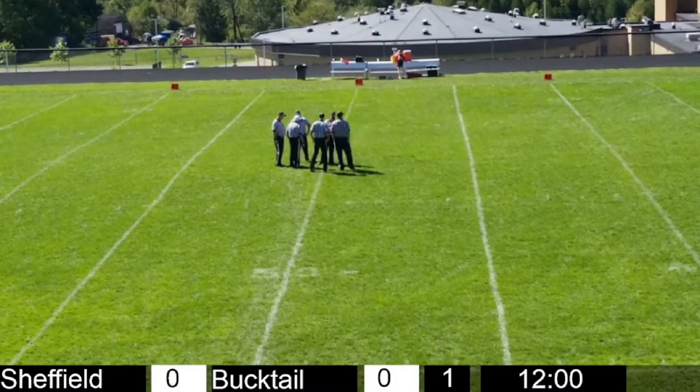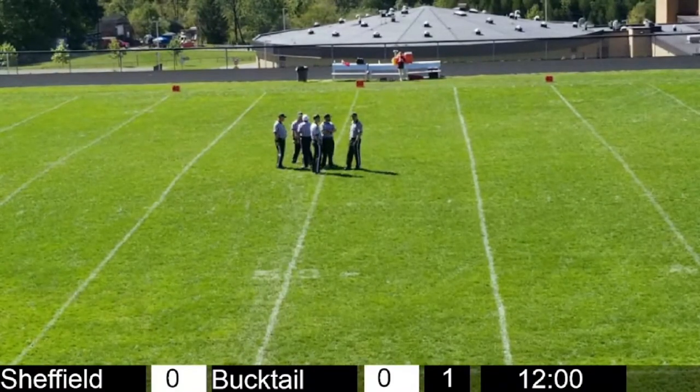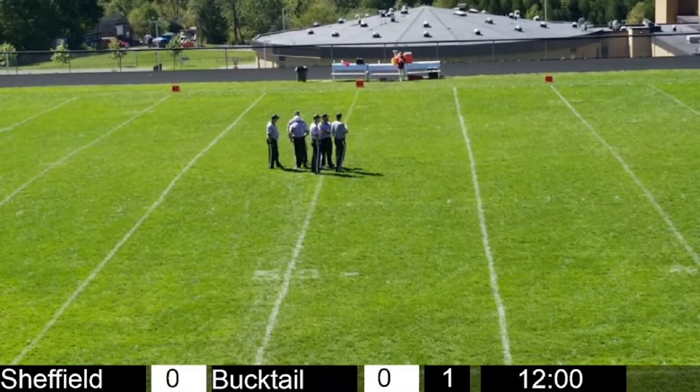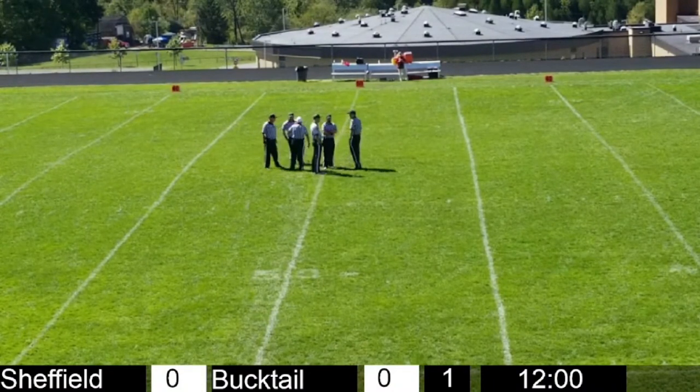Sheffield, meanwhile, on a 14-game losing streak, looking to end that streak here this afternoon. They were defeated by Otto Eldred here at home 54-6 and then went on the road after a bye to Elk County Catholic, where they were shut out 57-0.